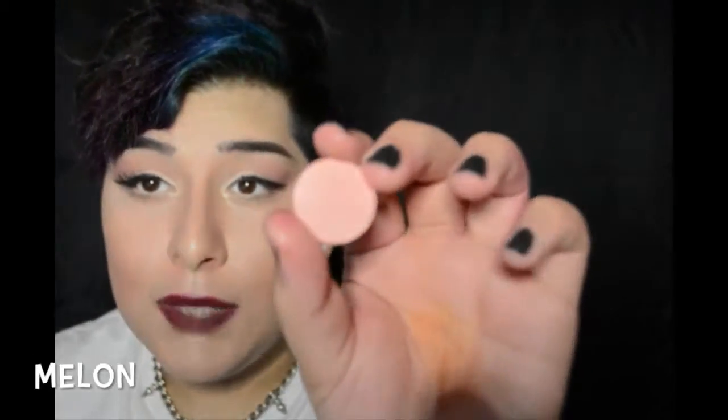So this one here is called Melon. The ones that I showed you are all matte finishes. This one is a satin finish. I'm not gonna lie, it has some glitter in it. It's really, really pretty though. I've used this one on my lid a couple times, and it doesn't really come off as glittery as long as you're not using a glitter primer underneath. It'll be fine. So this is Melon without primer.